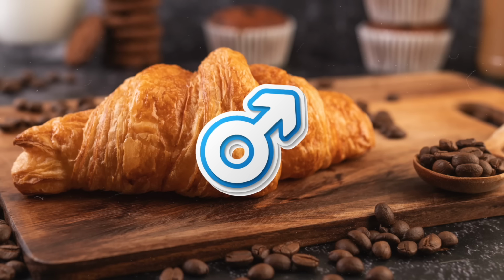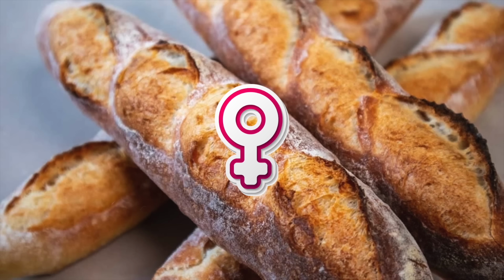We need to talk about gender for French nouns. As you know, every noun in French is either masculine or feminine. A croissant is a he. A baguette is a she. Does it make sense? No. But is there a rule that you can learn to make sure you don't make mistakes? Also, no. The gender of French nouns mostly changes their articles.